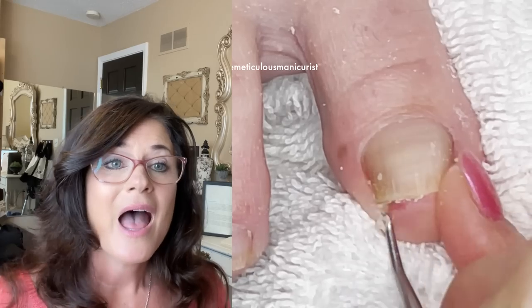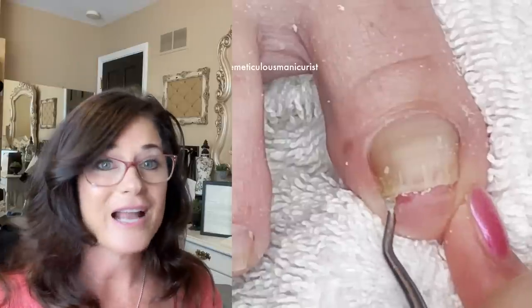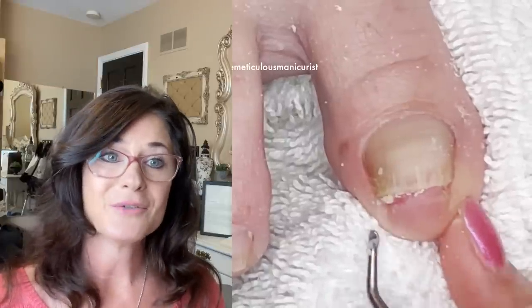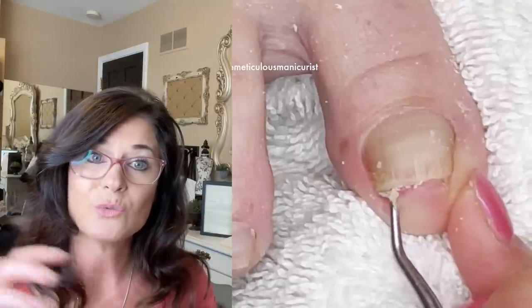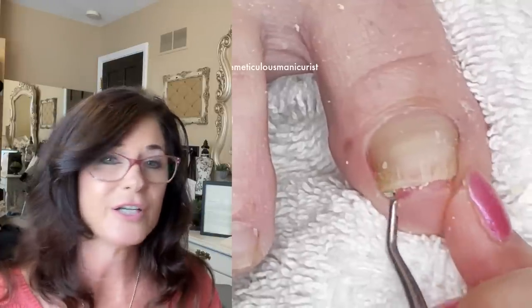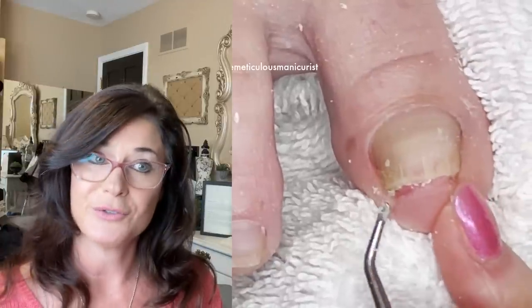Number two, glove use is not to protect the client. Gloves are not sterile. They are made in a factory where people handle and pack the gloves without wearing gloves, and they're all squished in the box all together. Sterile gloves are individually wrapped, and that is for the doctor's use.